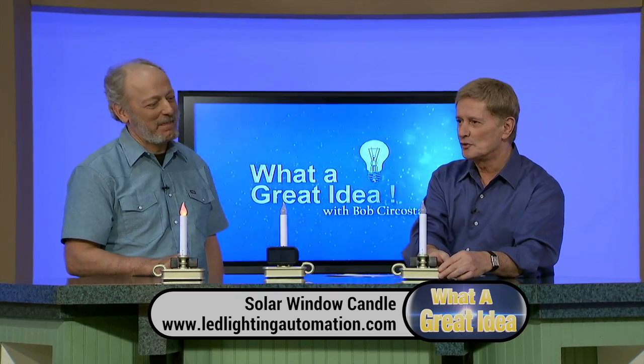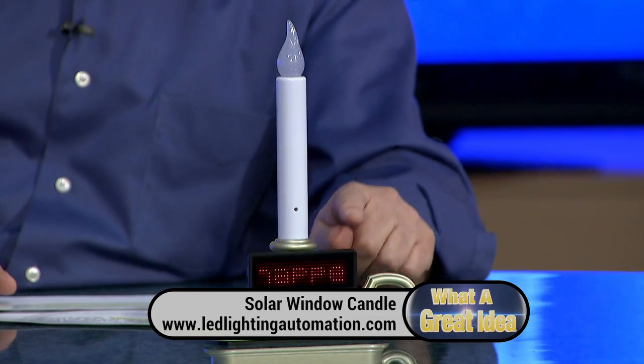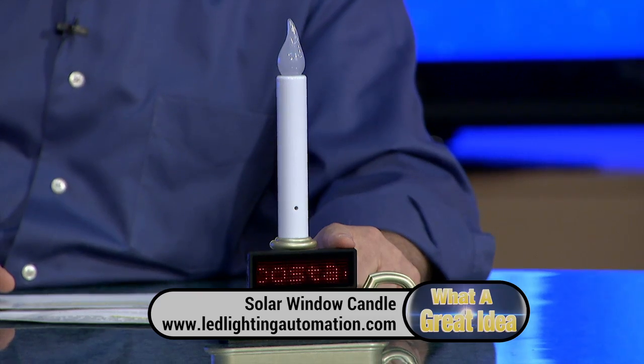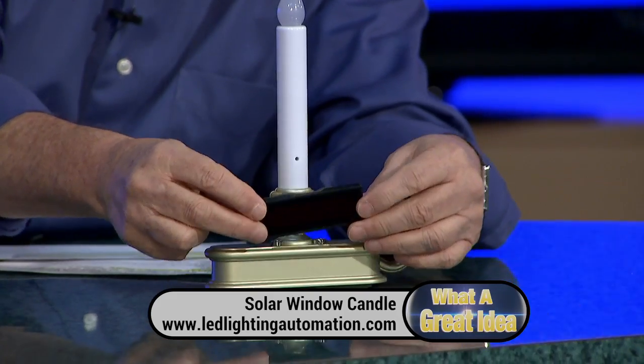Look at this, folks. I'm going to turn it around. Are you ready? You can also put signage on it. You can create your own little sign mechanism, and that magnetizes as well. Wow. So you can take that off. You can put it on another one if you want to.